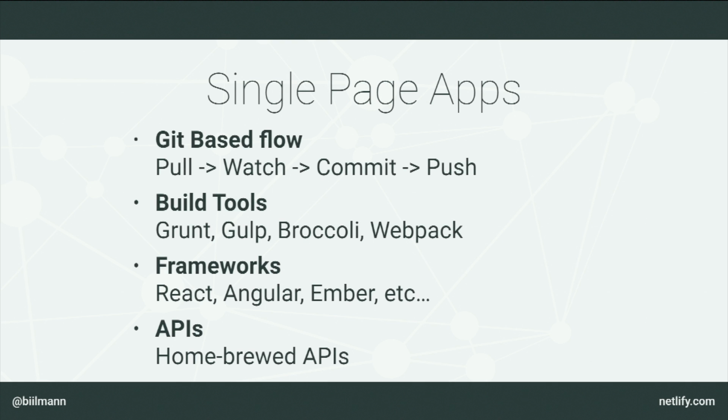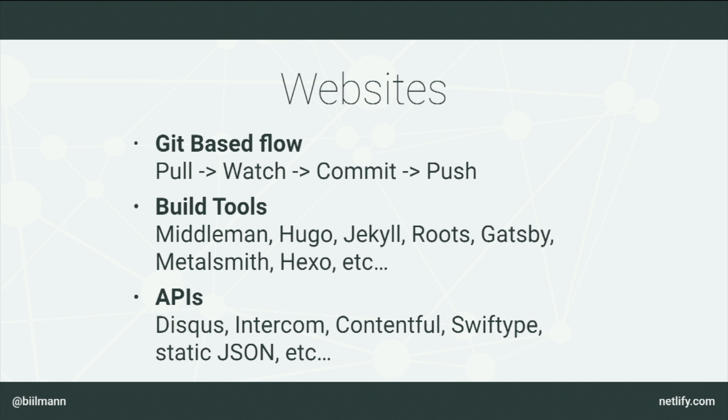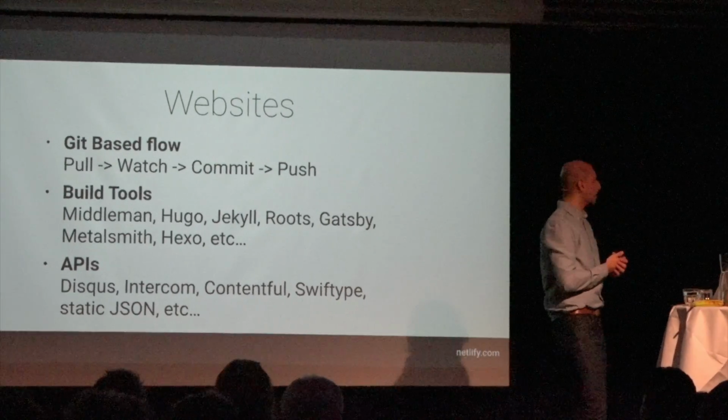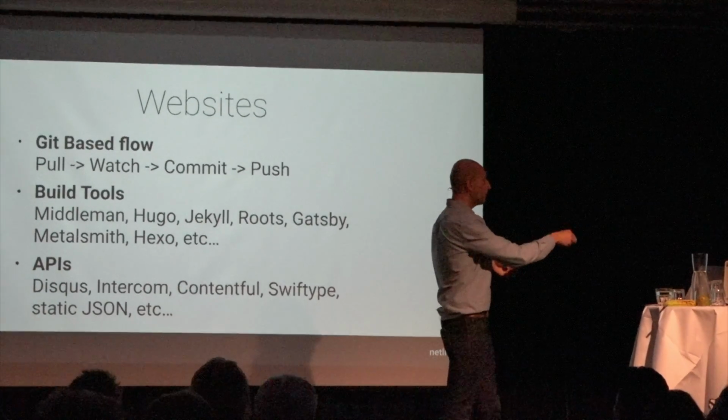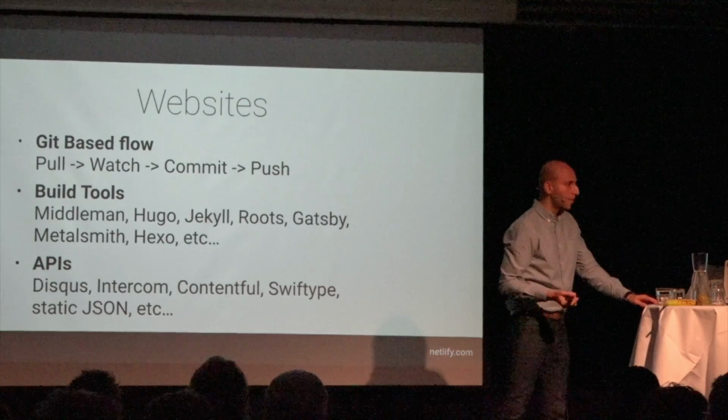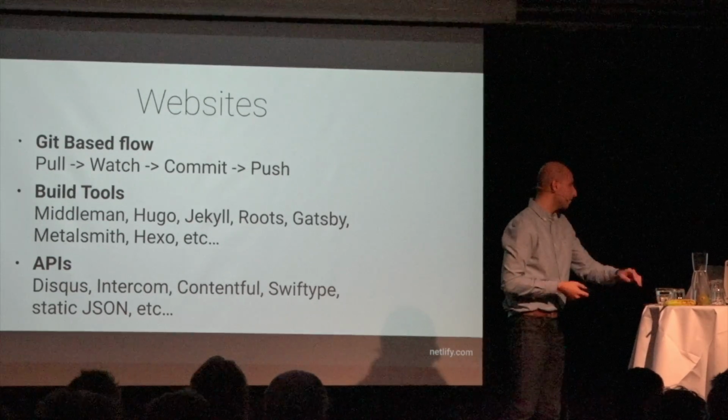So this is what we used to use, single-page apps, and this is what we normally have, a Git-based flow with build tools, a few frameworks, and APIs. This is what we could be doing with websites today, and many websites are moving there because performance is a really big thing. Security is another. Every time you hear about vulnerabilities and security issues that come up in dynamic environments, if you're mostly just delivering content, you don't need this. You can use the same flow with build tools like Middleman, Hugo, and Jekyll, and then APIs on top with a proper fallback in case JavaScript is not available.